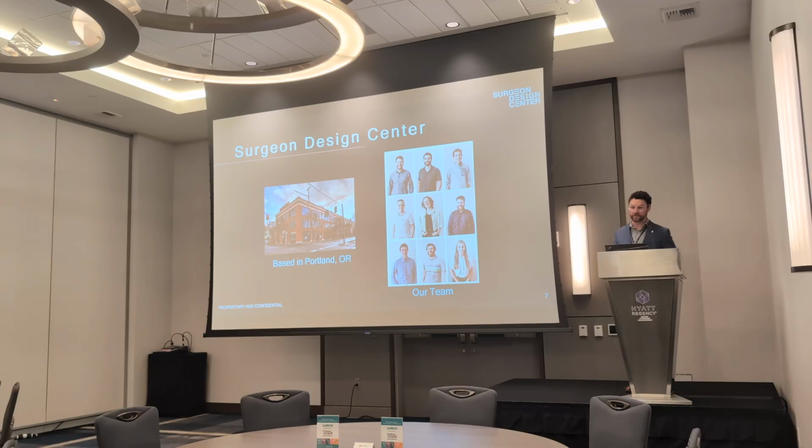We started Surgeon Design Center to bridge that gap between clinicians, who are really the only ones who can identify the most meaningful problems to solve to help their patients, and the device companies who've shifted their business model away from internal resources, away from front-loading internal risk, and towards just growth through acquisition.